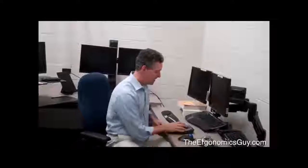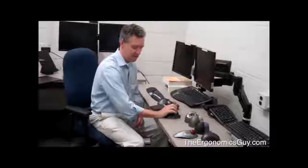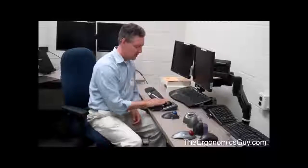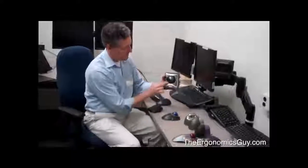So I call this the Super Ball size. This works pretty well. They do have a larger ball, which is more of a cue ball size. I actually like this one a little bit better because you can move more of your whole hand like this, whereas with the smaller ball ones, you tend to plant your wrist and isolate the small muscles here. So I like the larger ball where you can do something like this. This one also has a scroll wheel around the ball. You can see that there.